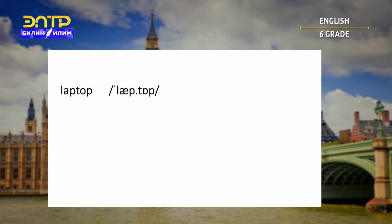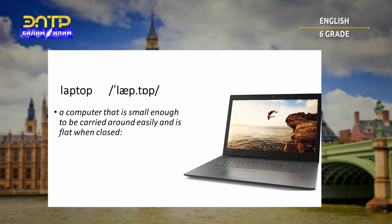Laptop, laptop. A computer that is small enough to be carried around easily and is flat when closed. For example, he bought a new laptop.